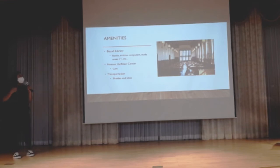And it's really, really nice because it's not only computers, it's any type of electronics that you need to use for a project, or in case you just forgot your charger, you can also go get it, and those are for 24 hours. The next thing is our gym.